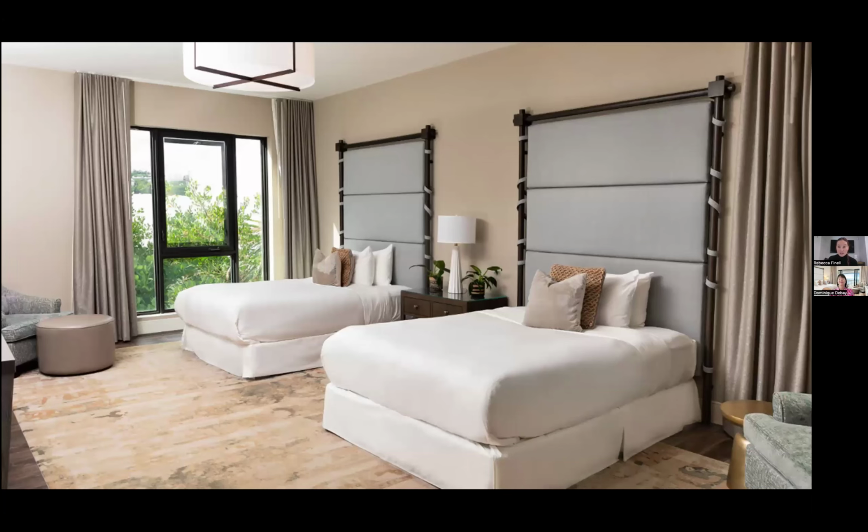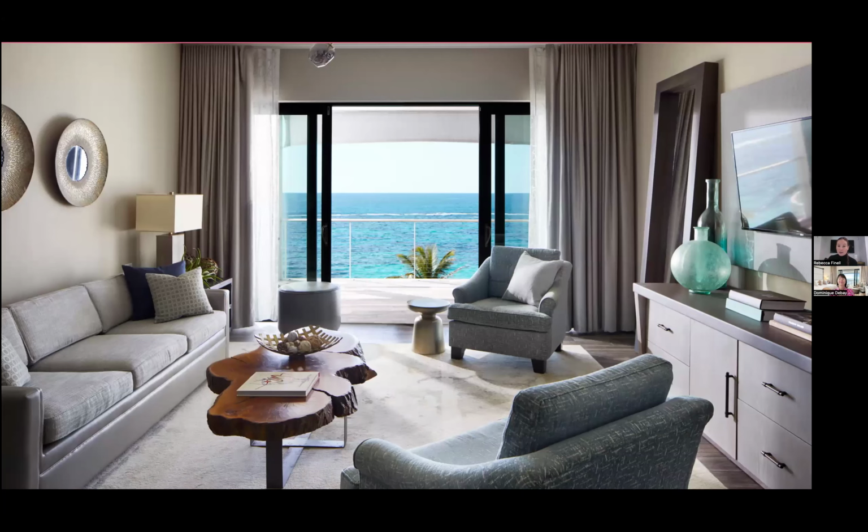We also have suites at the hotel. So we have 2 2-bedroom and 2 3-bedroom, as well as our penthouse in addition to that. So all of the suites have a room with 2 beds. So this is great for families traveling together. You can fit up to 4 children in these beds. We can also accommodate a rollaway in the living room if needed.